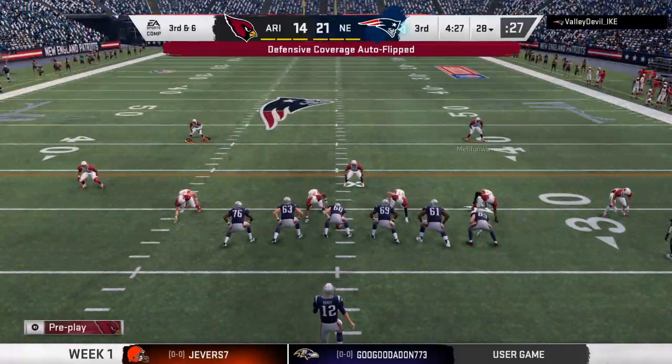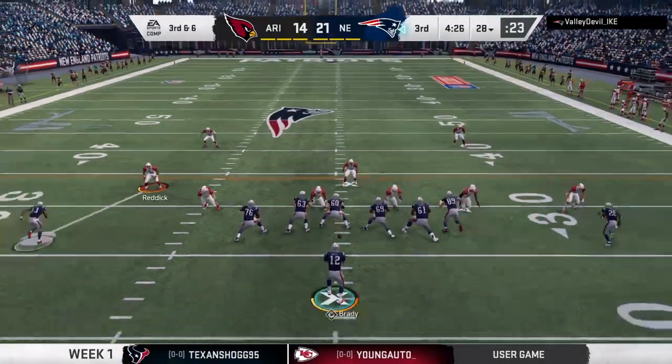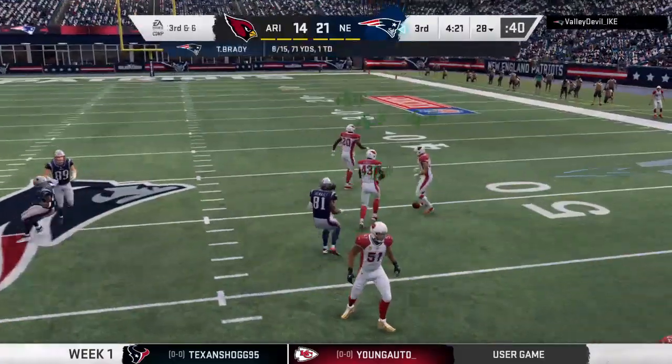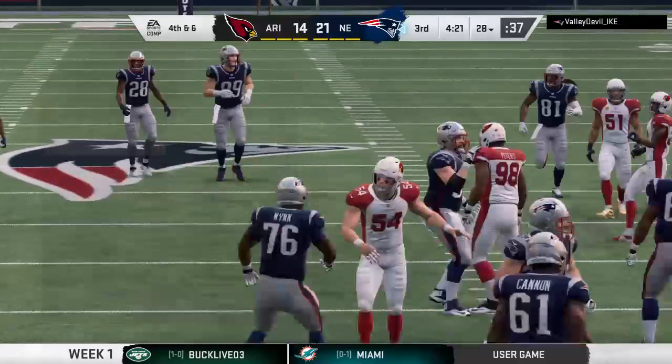So after the second down incompletion, they'll come up now against a 3rd and 6. From the gun, Brady. And that will be incomplete. The linebacker, Bobby Wagner, able to get back in coverage and knock it free.